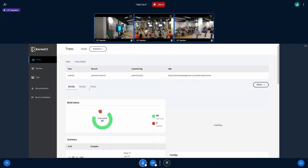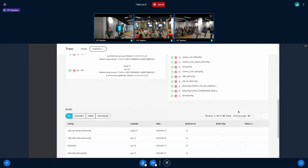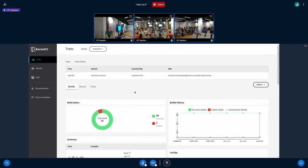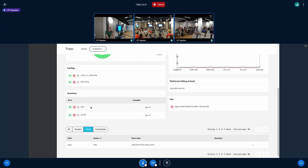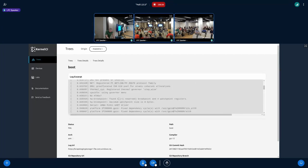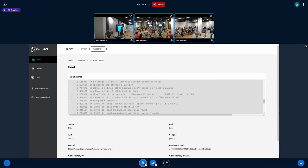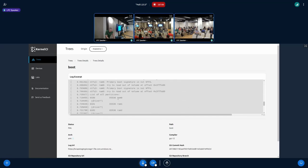That's the Android tree. You can see the build status, how many are passing, how many are failing. You can see some trends. Then we can dive into some of the data. The same is true for boots. You see your trends, you see your test results. And then we can filter by failures. So there is one boot failure here. Let's see what's going on. There is a kernel log. I guess we can read it and see what's going on. Okay, here's a failure. We are able to extract a piece of the log and show it here.